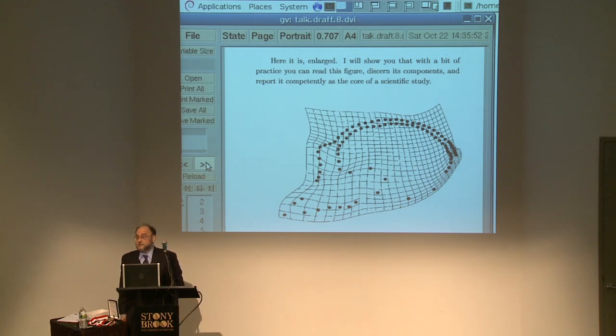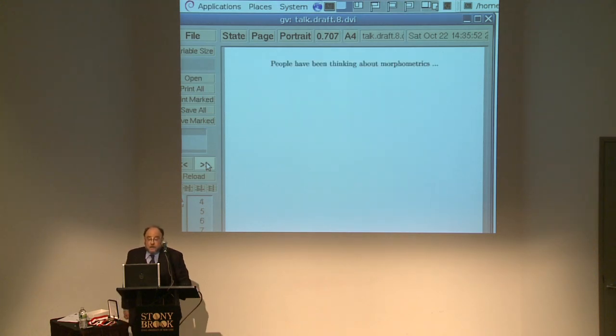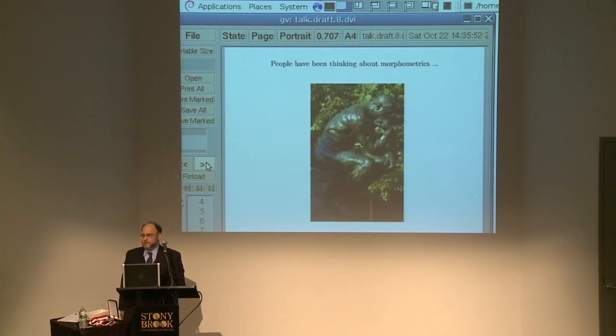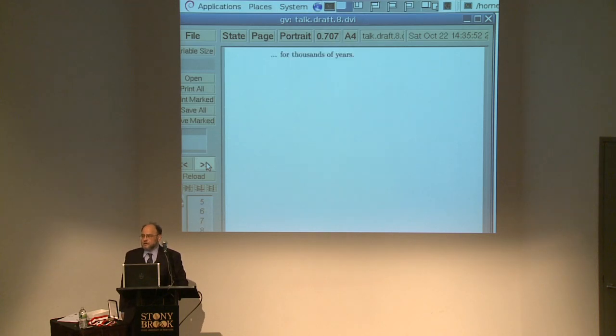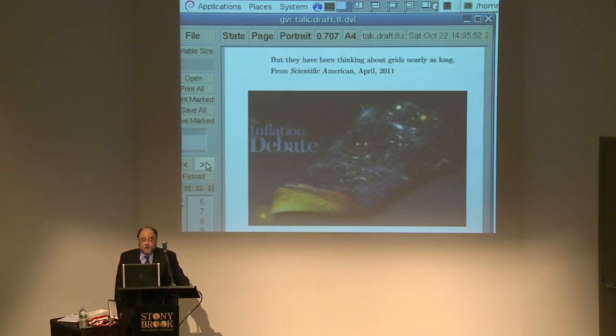This is itself the core of geometric morphometrics. The reason you can do this is that you can already read figures like this, grids attached to forms, and I'm going to suggest that we've been able to do this for millennia. People have been thinking about morphometrics for a long time. This is a 5,000-year-old Cycladic figure. And they've been thinking about grids nearly as long.